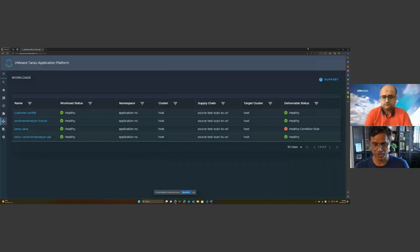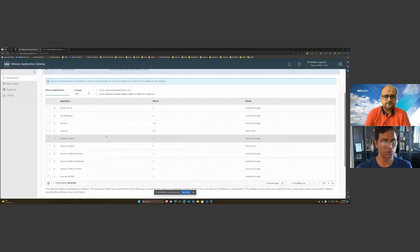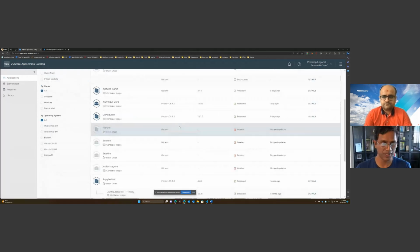I assume you can see my screen. Yes. Okay. So this is VMware's application catalog. It's a cloud console that you could use to build new applications. So if I'm a customer, this is where I have the catalog. The catalog, as I already specified, has 130 plus different open source components.